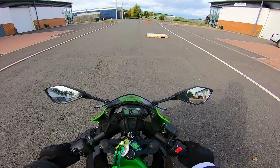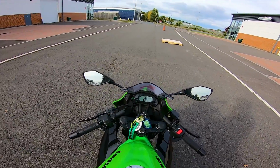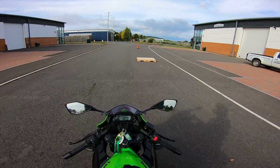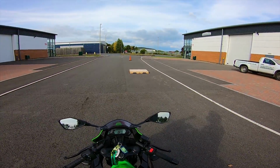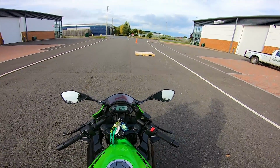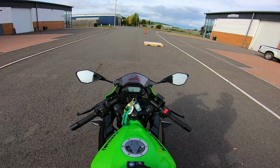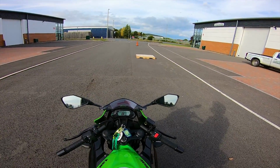Alright, now can you see the two obstacles in front of me? So what we're going to practice is a figure of 8. Here in the UK, that is part of your full test. So it's a good idea to practice this anyway, but it will help you with slow maneuvers and, you know, how far you can take the bike over in one direction or another doing this right here.